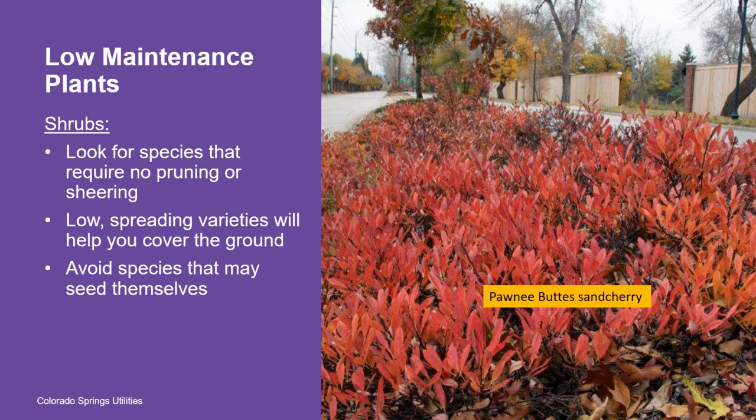So it doesn't really require any shearing at all, as long as it's not too close to the sidewalk or driveway. It does spread. It will cover pretty good amounts of ground. It's fairly competitive with weeds, and so it's got a lot of those kinds of attributes we want to see. You really want to try to avoid things that will seed themselves a lot. And so that's a question. If you go to a garden center, you might want to ask about that particular attribute. Certain things will produce a lot of seedlings that could be a real maintenance nightmare.